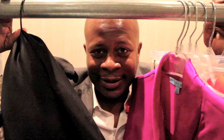Here we are in the elevator. We're going up to the Julie Smith fashion shoot. We have a ton of clothes, and we're gonna make it happen. All right, that's it. See ya.